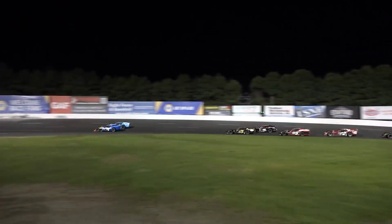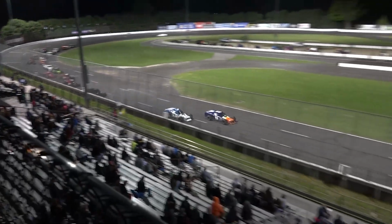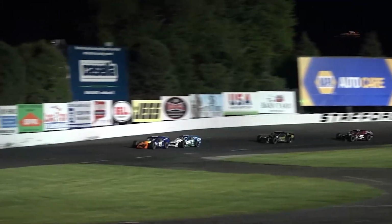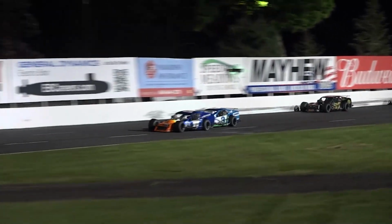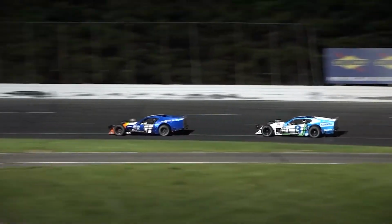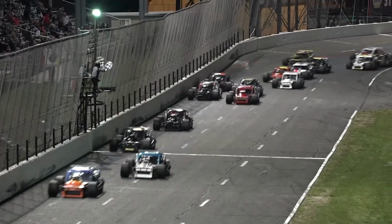Deep into turn number 3, side by side, wheel to wheel. They come off turn number 4. White flag is out. Corey DiMatteo is back in the lead, but here comes Troy Talman. Talman in the outside lane, DiMatteo to the bottom. It's DiMatteo by a car length up the back straightaway for the final time. Here comes Troy Talman giving him a shot into turn 3. He taps the back bumper off turn number 4. Corey DiMatteo back-to-back wins here at Stafford.